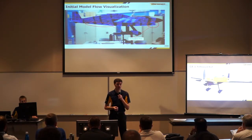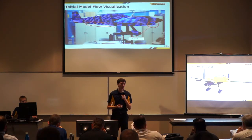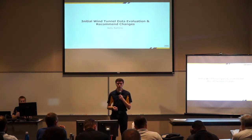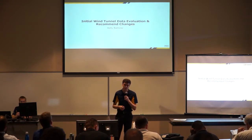The second contributing factor is the interaction between the force balance and the model. Again, this causes turbulent flow, this time on the back of our model, as seen on the left side of the primary screen. Next, I'd like to introduce Kelly Ramirez, who will be going over our initial wind tunnel data evaluation and our recommended model changes.